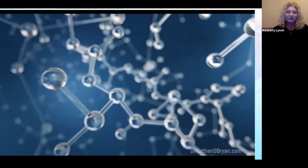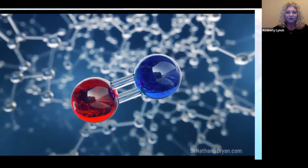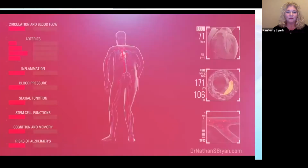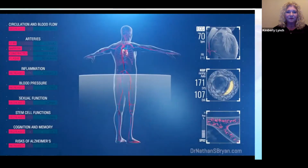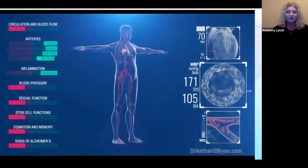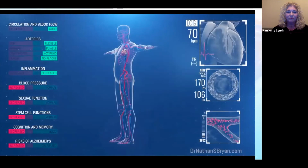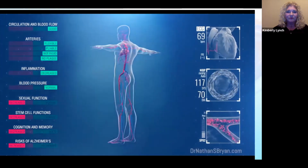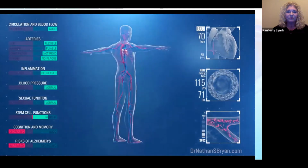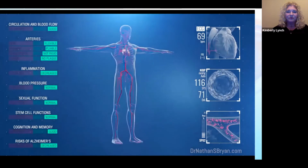But technology exists to reverse these effects, to restore and repair normal nitric oxide production, and provide the best outcome as you age. By choosing to restore nitric oxide production, arteries become healthier, plaque in the lining of the blood vessel is removed, your circulation improves, heart function improves, blood pressure normalizes, sexual function improves, normal stem cell functions are restored, cognitive abilities improve, everything works better.